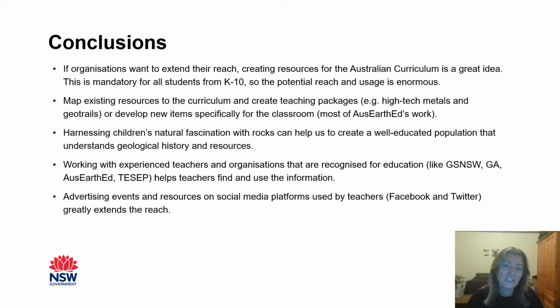If organisations want to extend their reach, then creating resources in support of the Australian curriculum is a really good idea. It's mandatory for years K to 10, so the potential reach is quite enormous. It's a good idea to map these resources to the curriculum and create teaching packages or develop items specifically for the classroom.